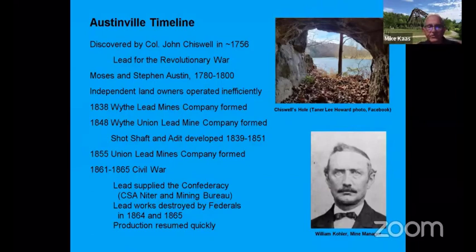After Moses Austin left, the landowners decided they'd go into the mining business, and a number of them who had land positions operated their own mines. They were very inefficient. There was probably some slave labor used, but in actual mining, they also had a lot of English miners. Then they finally figured out that it was better to work collectively rather than individually. And so in 1838, they formed the Wythe Lead Mines Company.